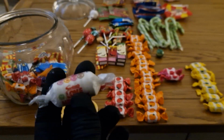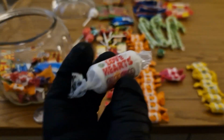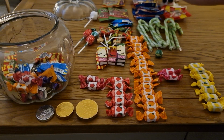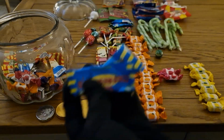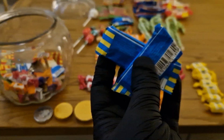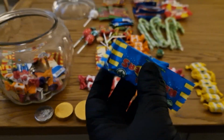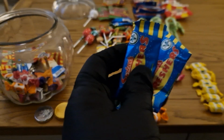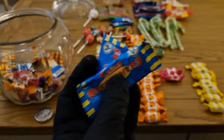Another popular sweet that I suspect there shall not be many of these. Love hearts, very popular sweet. Some more refreshers, of course, a very popular sweet and very tasty, but a bit of a mouthful, and these guys can really get stuck in your teeth.